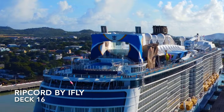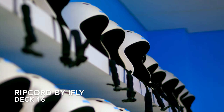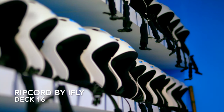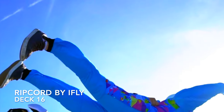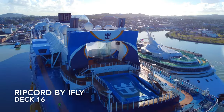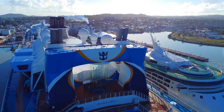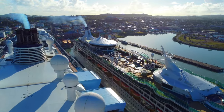The Quantum class of cruise ship boasts Ripcord by iFly, a unique skydiving simulator. This is an additional charge activity venue charged at $49 per person for an hour session. Please note that a safety demonstration is part of the hour session that you pay for. You must be at least 3 years of age and no more than 230 pounds if less than 6 feet tall. Booking is required.